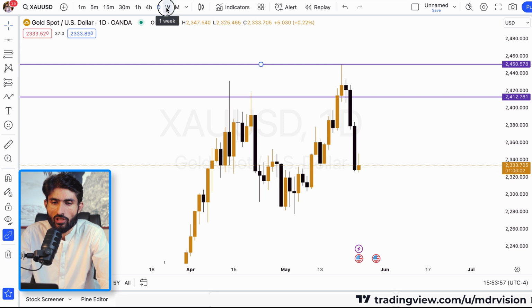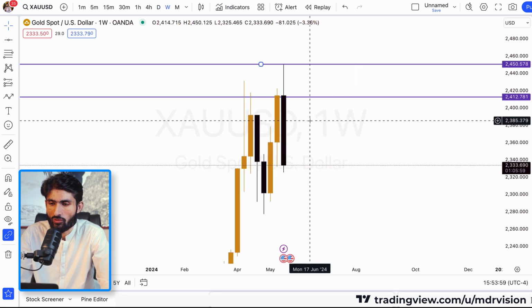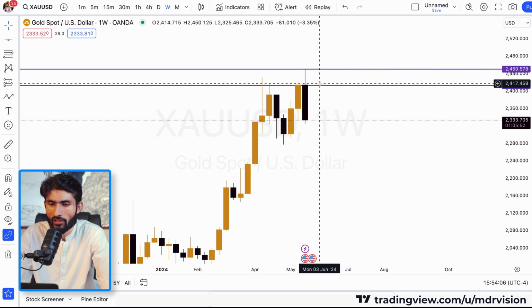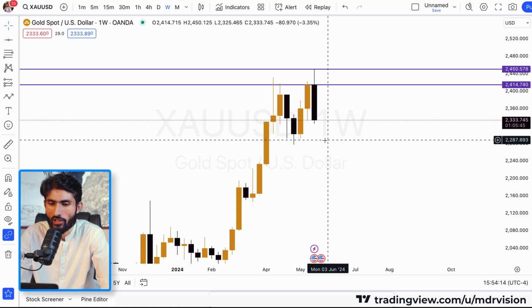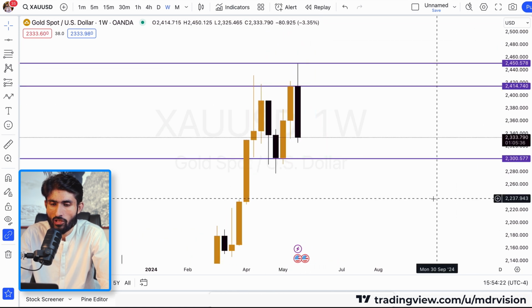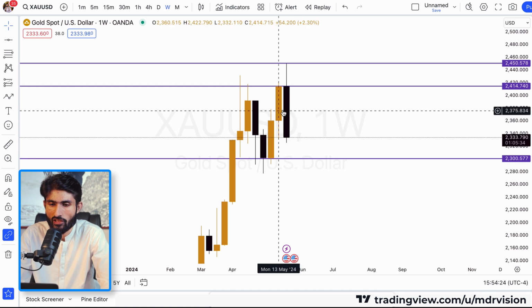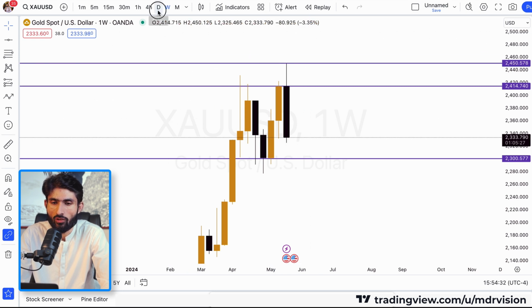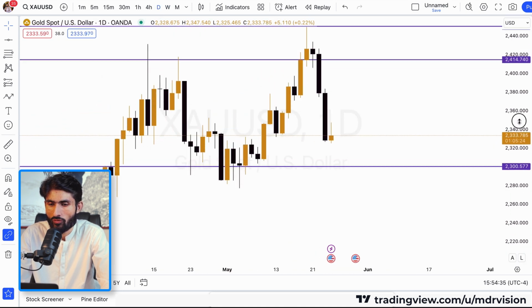Let's start with the weekly time frame and see what we have for this week. In the weekly time frame, price created a high at 2450 and then the candle closed around 2415. Currently it is heading towards the 2300 level. So what do we expect for the next week? Personally, after seeing such a solid rejection, and also this candle breaking the low of the previous candle, I am not expecting any more bullish movement for now and not looking for any buy trades. Let's move to the daily time frame.